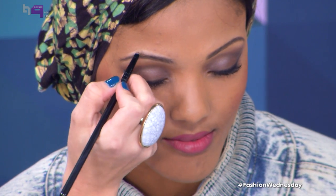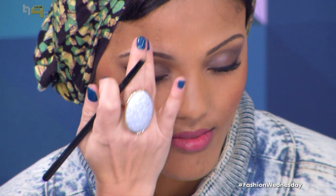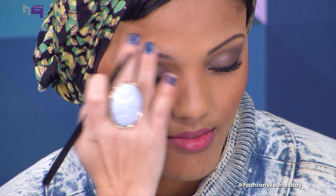It depends how much makeup you want to put on. You don't have to do it at the top. I'd say if you're going to pick one or the other, pick the bottom to clean up. Okay. Just underneath, highlight this brow bone.